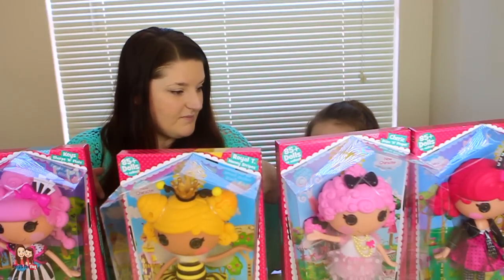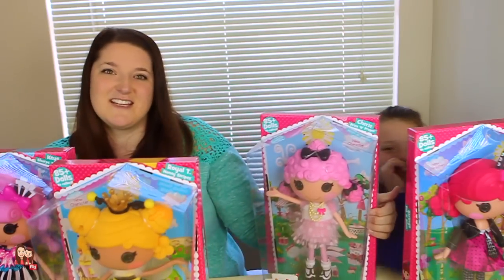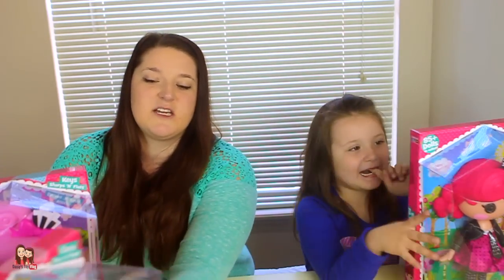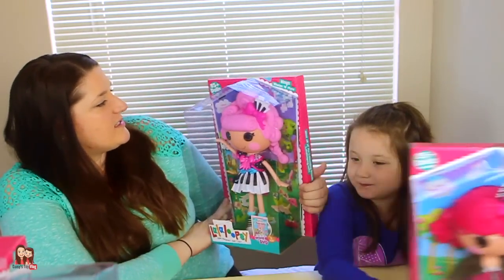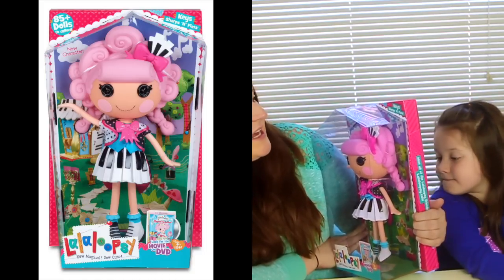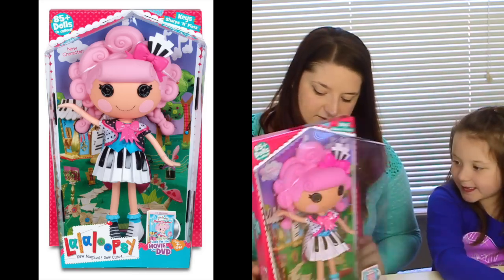Daisy can't even, we can't even see her. The boxes are so big. So guys, we're gonna show you which ones we got. So I'll put these right here. Okay guys, so this first one is called Keys, her name's Keys, and this is Sharps and Flats.